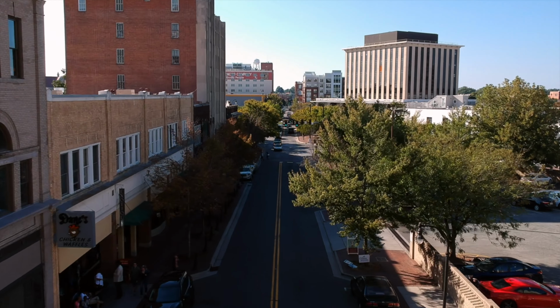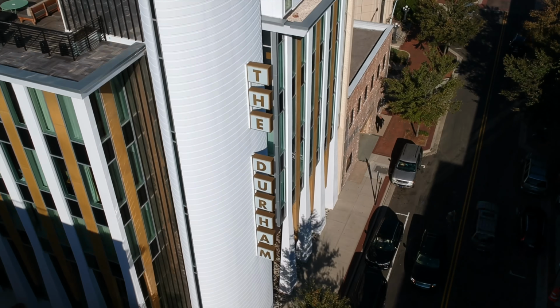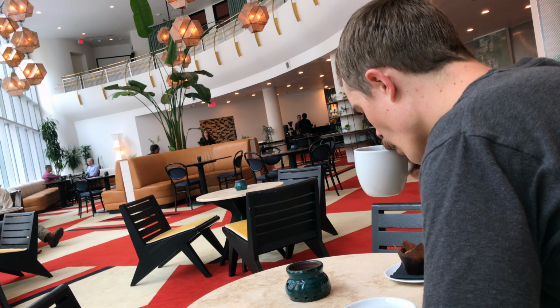Downtown Durham. It's got a pretty cool little main street with some shops and restaurants and coffee shops. Believe it or not, I get my favorite cup of coffee at this 1950s style hotel called the Durham. So that was a quick taste of downtown Durham.